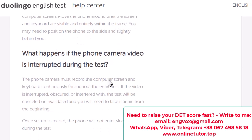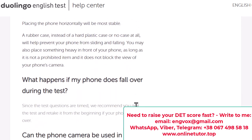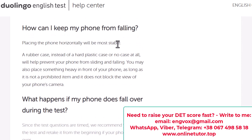Also, if your phone falls, which is probable because you may be excited and push it with your elbow, you'd better press quit yourself and retake the test. In most cases it will be free. Placing the phone horizontally will be more stable, but please place it vertically if you like.